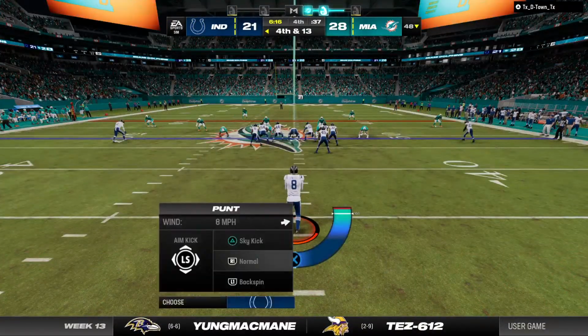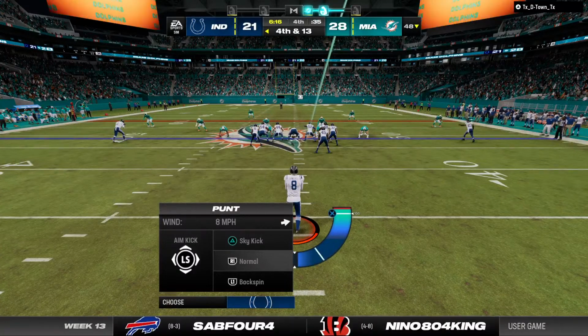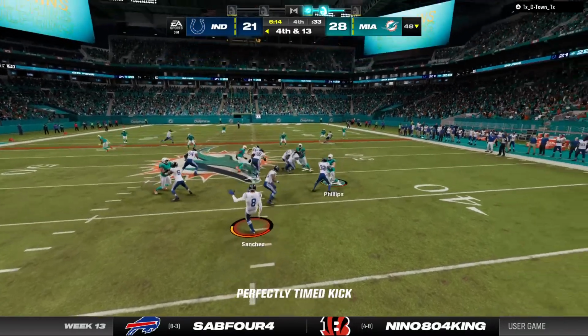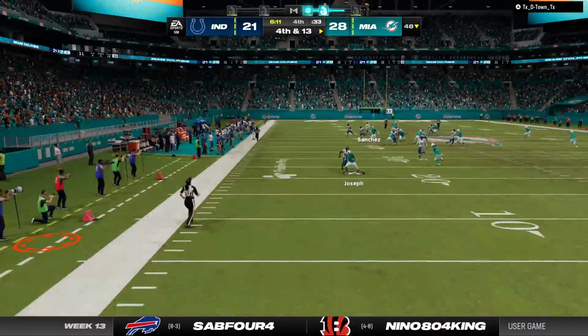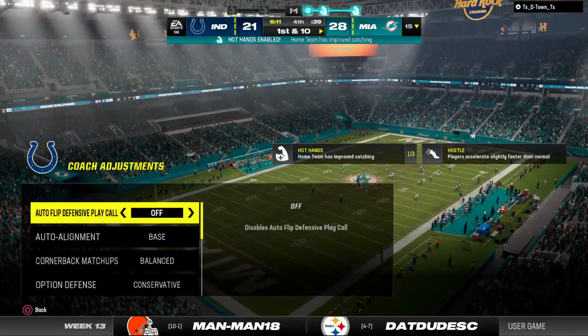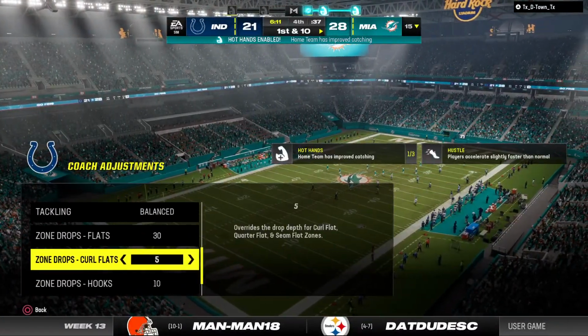Now here's Rigoberto Sanchez. And surprisingly, this is the first punt of the game for either team. And the kick's away as he angles this one for the sideline. And this will be out of bounds, and they spot it at the 15-yard line. Not too bad.